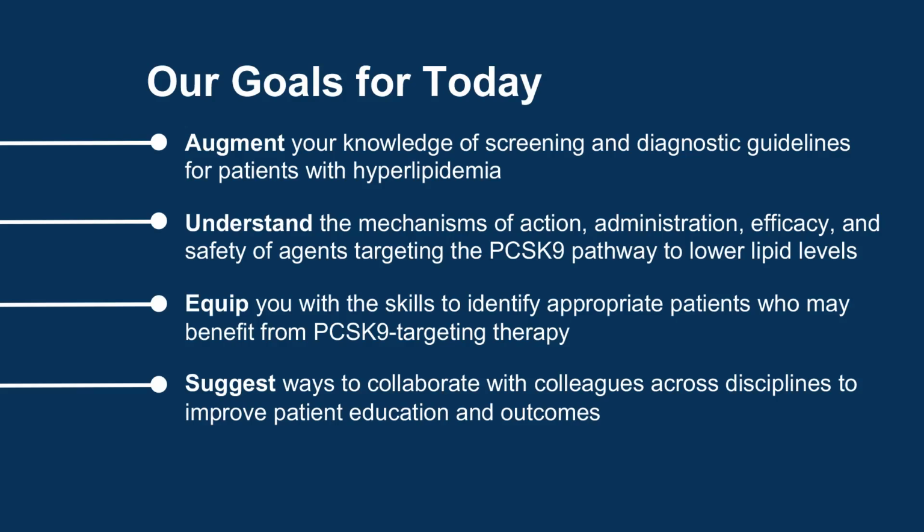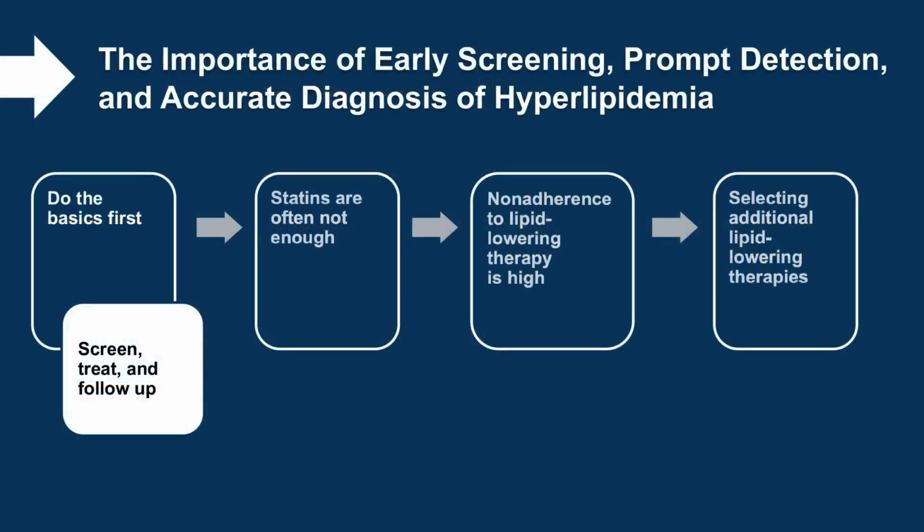patient education and outcomes. So this is divided into several modules, and Module 1 is devoted to the importance of early screening, prompt detection, and accurate diagnosis of hyperlipidemia. So there are some important principles for lipid lowering in primary care. And the starting point is to do the basics first.